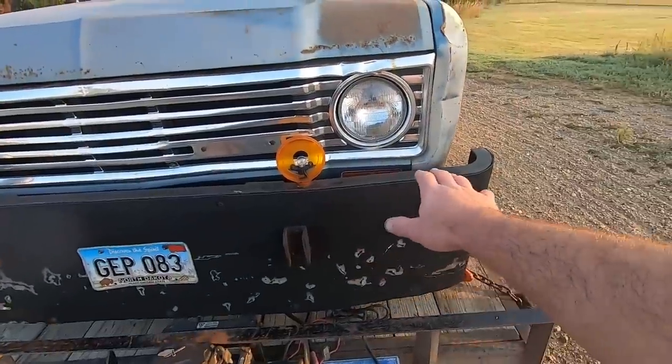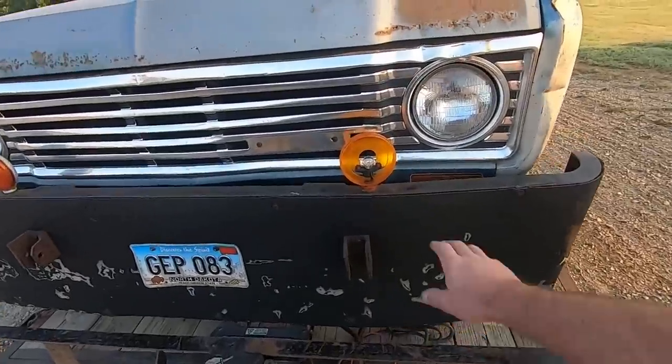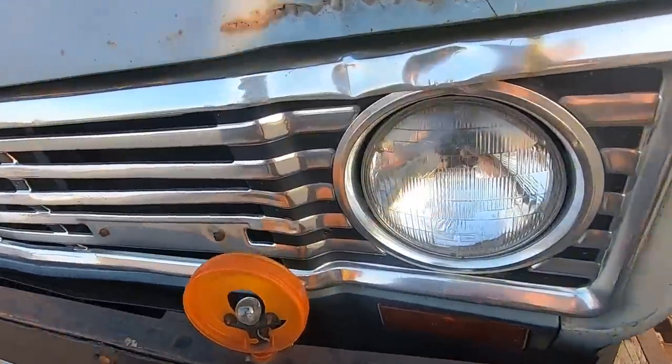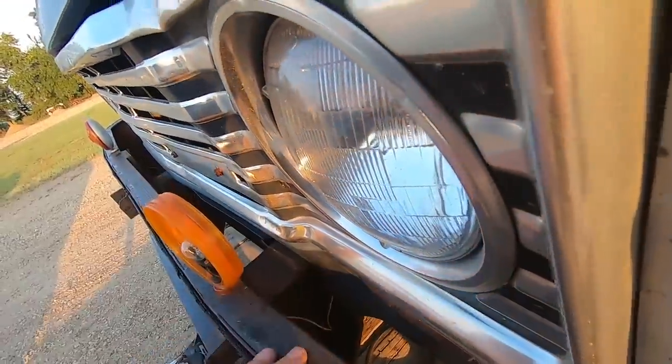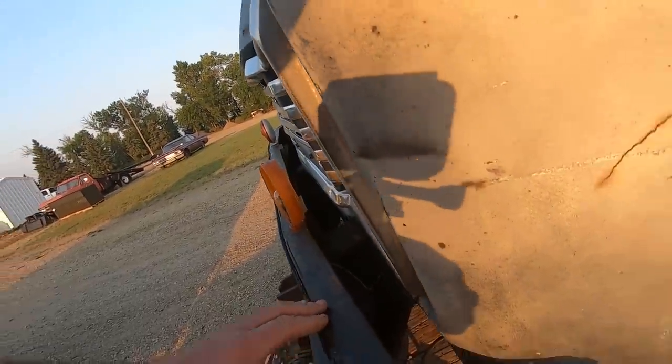Oh, we may have covered up the blinkers with the fancy push bumper, but don't worry. Fixed it with a couple of Petersons. It's just tied together too. On this side, oh yeah, just a little twisty twist. Don't even taper up or nothing.